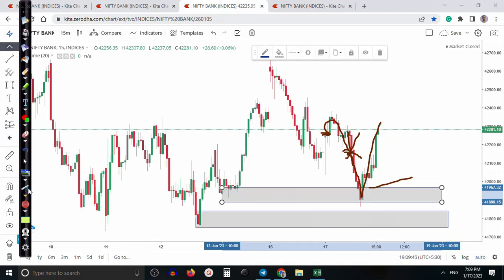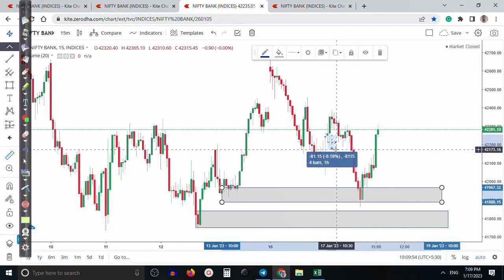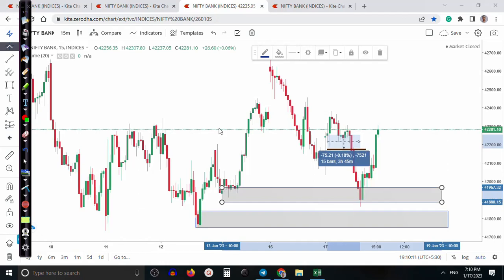So here let me show you. I entered in this candle after it formed, and my SL was somewhere in this area, 80 points somewhere here. I can see my SL was in this area. So this candle hit my SL. So I lost 80 points.